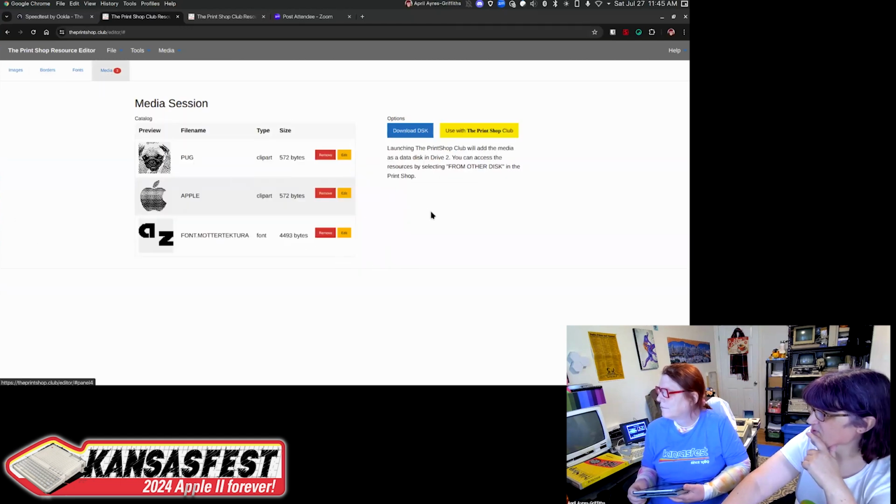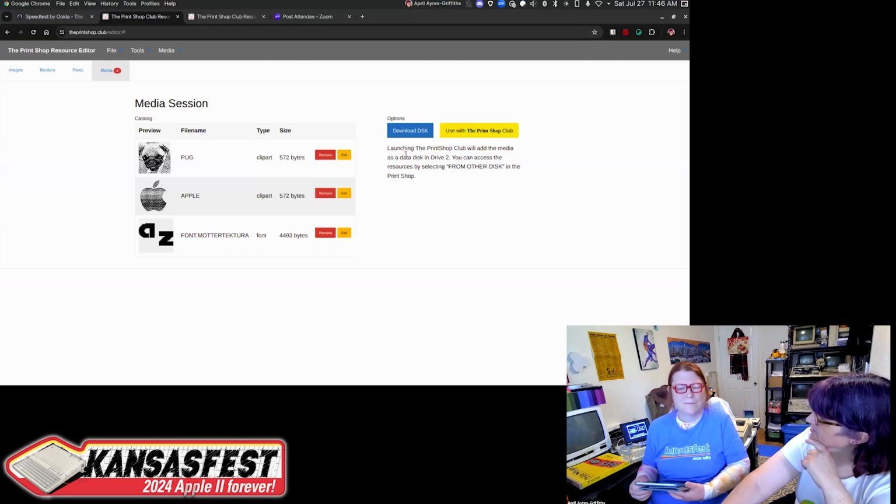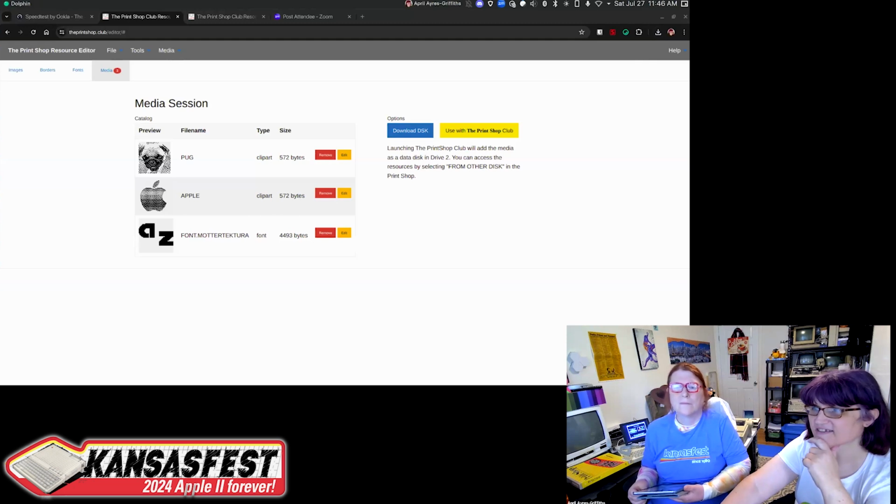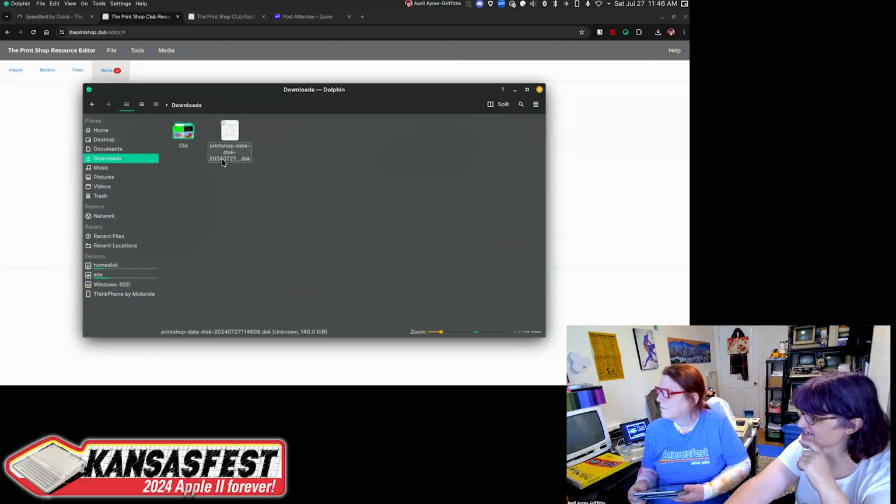All right, so at this point, we've got our resources in here and we need to use them. So I think we're going to do this through Micromate. Yep. All right. So one of the things you can do now is you can download the DSK. And so that's the disk image for that. I'm going to hit open here, and it's going to put it on the wrong screen, but you can see in my file manager, I've got the PrintShop. It just says PrintShop data disk, and it's got a date stamp there. So that is the disk that we have just created. And now let's do some magic.